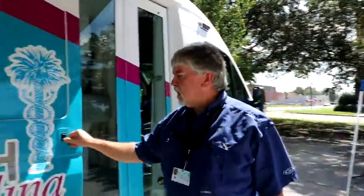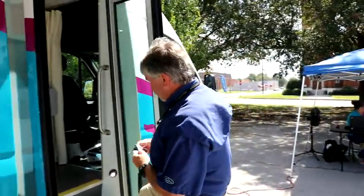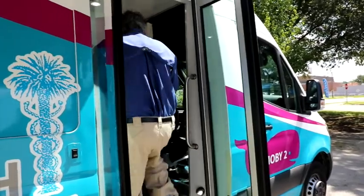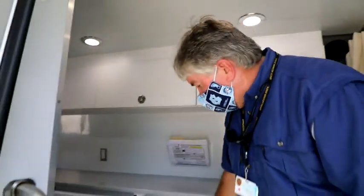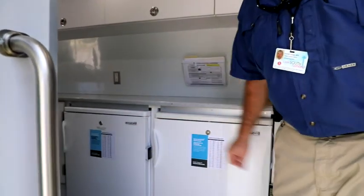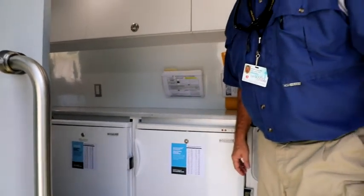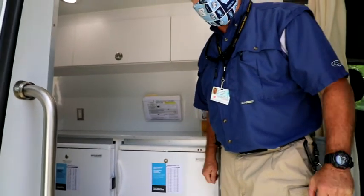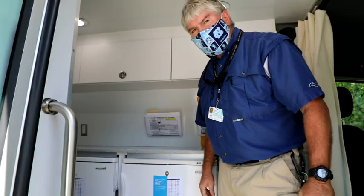We'll get on the Moby and talk a little bit about that. Put on a mask because I'm going to be around some staff here. When you first look in, you'll notice we have a fridge and a freezer unit. These are AccuID, VAFAC approved fridge and refrigerators, so we can actually transport at some point. We'll be able to transport vaccines and other refrigerated items.